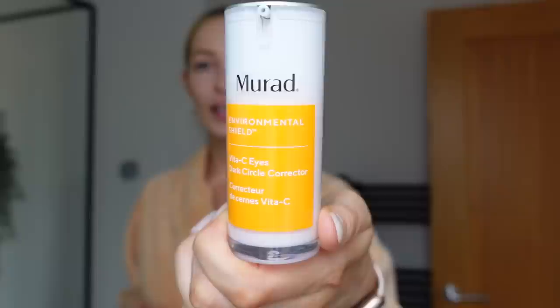This is the Murad Vita C Eyes Dark Circle Corrector. I've been using this on and off for so long now. I do just tend to dabble between products. I love how it instantly adds that little bit of brightness under your eye. It's just lovely. And then I'm going to use, from Ole Henriksen, the Barrier Booster Orange Ferment Essence.